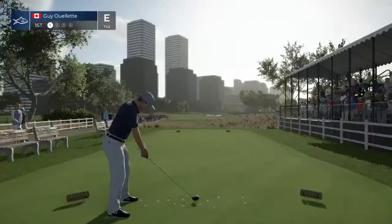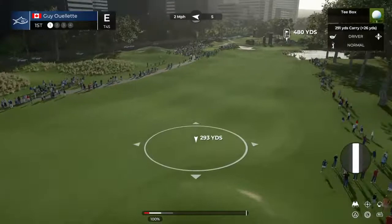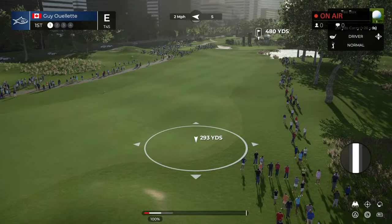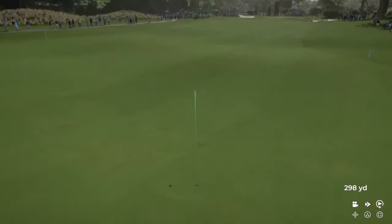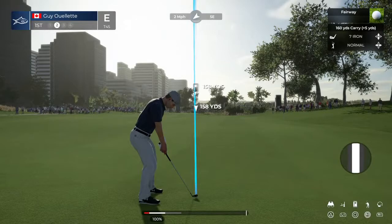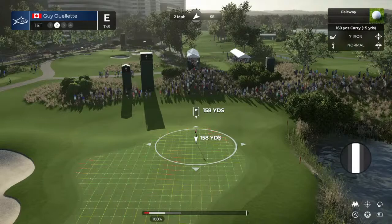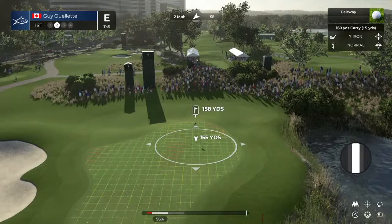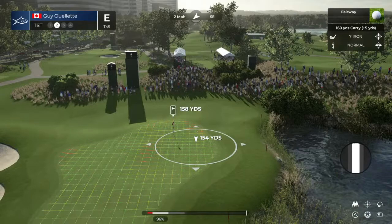Well, it's all promising to be a good day. Can't wait to see what happens. Looks like this one's heading safely for the fairway. This one from about 160 yards out. Looks to have chosen the 7-iron.